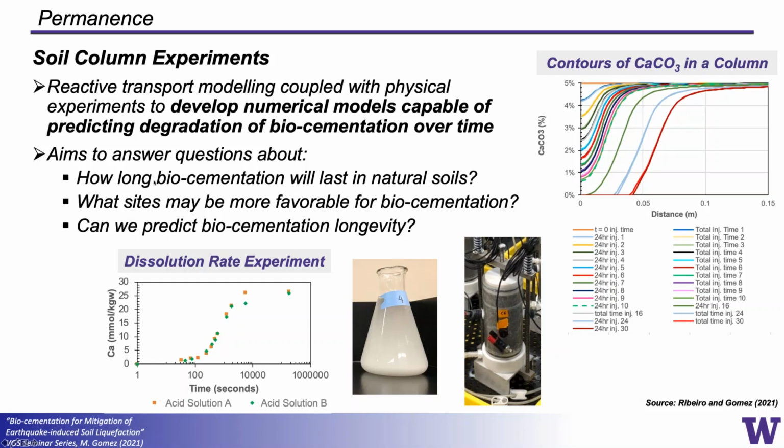And so answering the question, how long does bio-cementation last? What sites would be more favorable? And can we predict bio-cementation longevity? So we do dissolution batch experiments where we add in different acids and try to understand how the calcite is dissolving in time. This is feeding into numerical modeling efforts, which are looking at contours of calcium carbonate as a function of injected distance in something like a column like so.